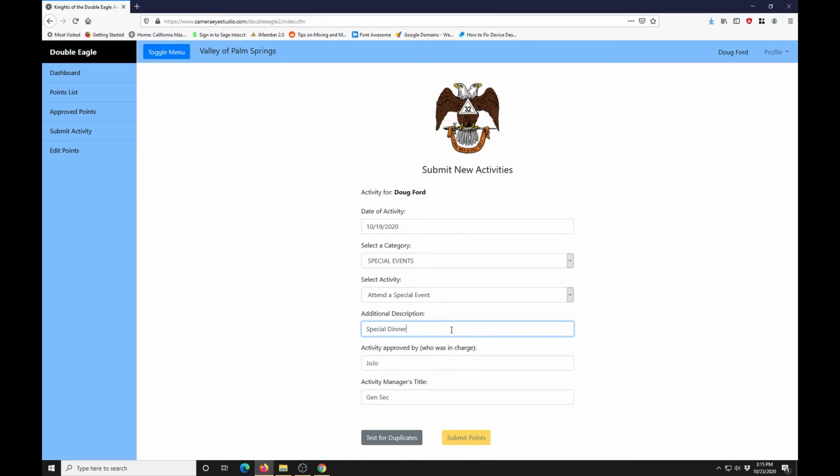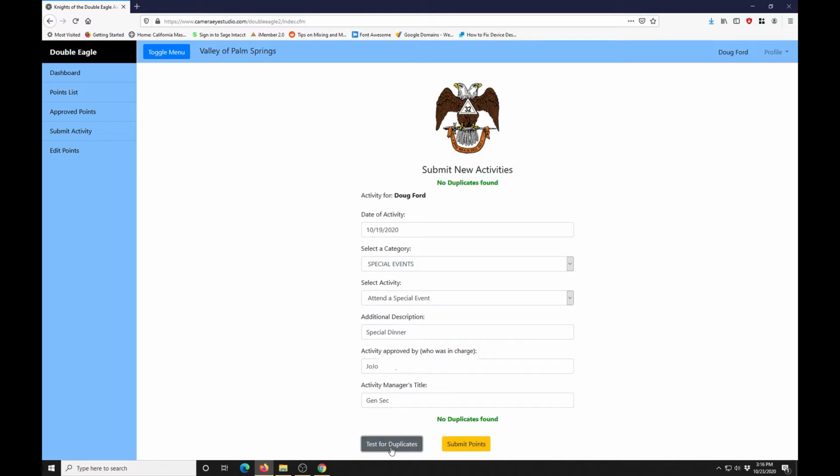So when you're entering in the information, please always enter in an additional description. Even if it is repeated over and over again, it just lets the admins know that you've done it correctly and that you're submitting your points accurately. So for this option, I just test for duplicates. I see no duplicates were found, and I can submit points.